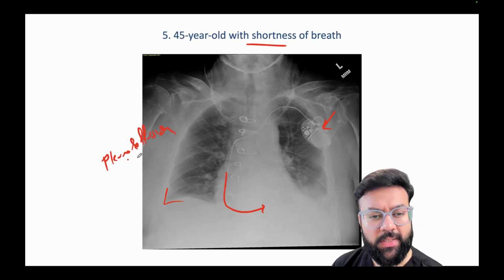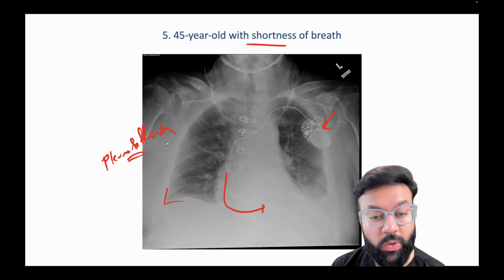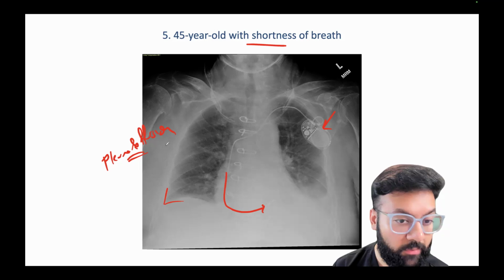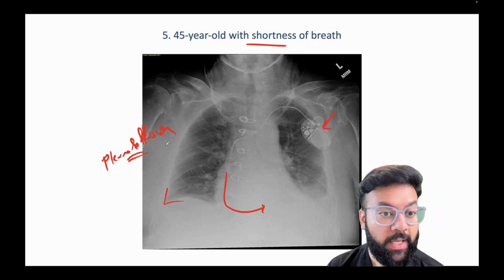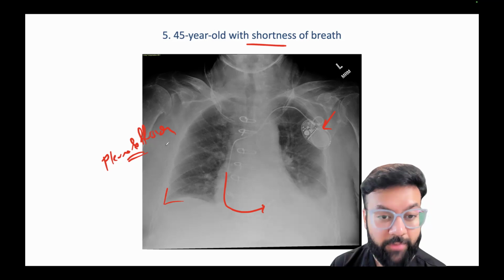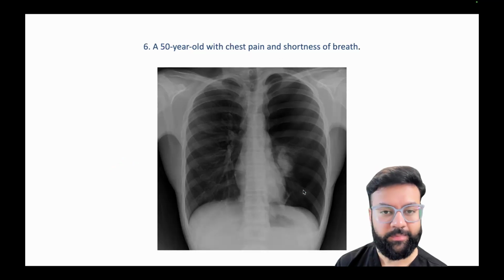Okay, here you see bilateral pleural effusion. If you already know that this patient has heart failure, you don't need to tap. But if it's a unilateral pleural effusion, if you want to diagnose what's going on, then of course you have to tap the fluid, and based on the Light's criteria, you have to define whether it's an exudate or transudate. So here you see is pleural effusion.